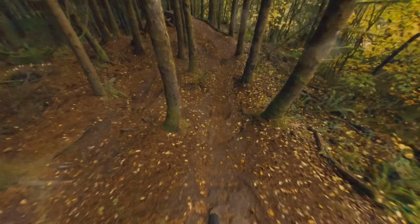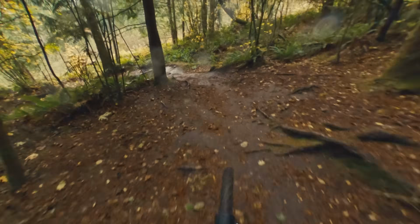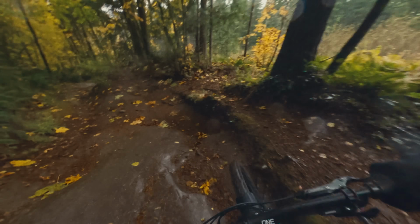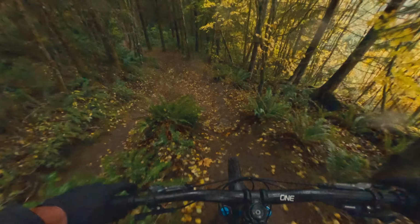Sorry if the lens is getting a little wet. Sky's just opened up. We're into that season, so this is mountain biking. It's going to be wet some days. Yee! Feels very composed. It's shiny, wet conditions now.